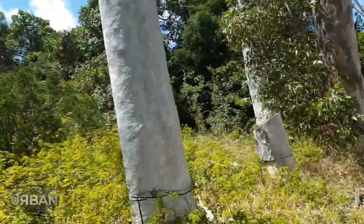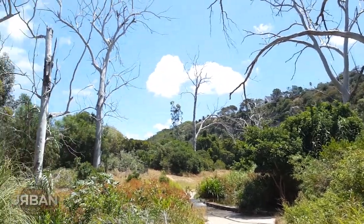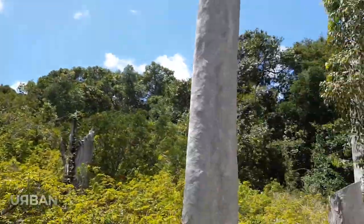It actually looks quite nice, though, with these dead trees. Something about it looks quite appealing, actually. It actually makes the valley something, you know? Gives it personality. The birds can still perch in it. Yeah, for sure.